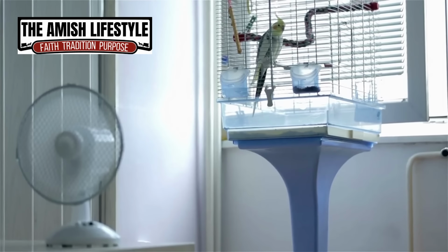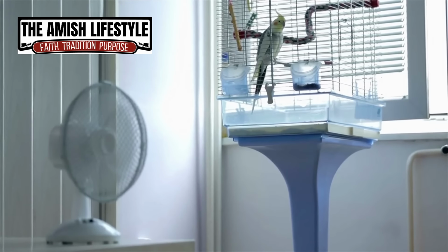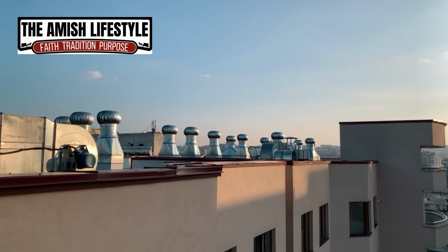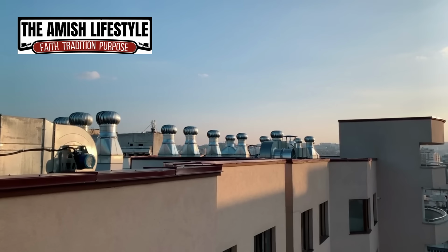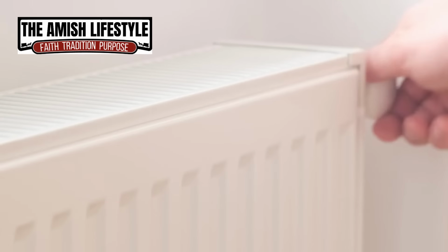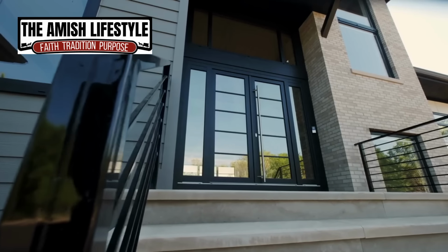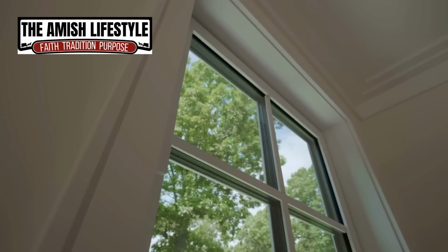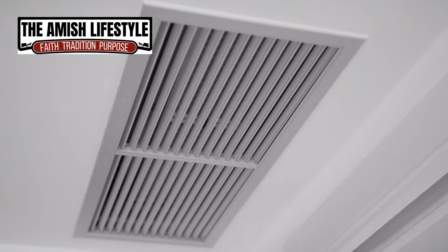Some Amish houses even install small vents near the ceiling to help release that hot air outside faster. These vents are usually covered with adjustable louvers, so they can control how much air escapes depending on the time of day and the weather. Another trick? Cross-ventilation. That means having windows on opposite sides of the house. Open one side, close the other, and you create a breeze. It's like turning your home into a giant wind tunnel. And if done right, this breeze can be strong enough to make sitting inside feel like standing under a fan.